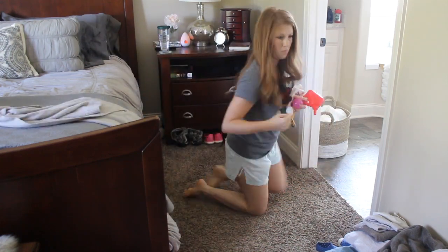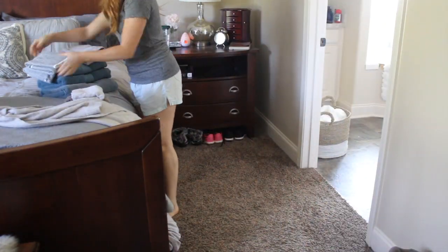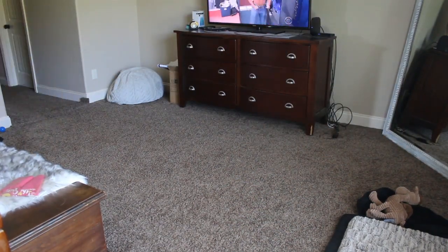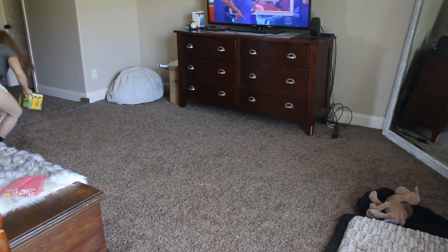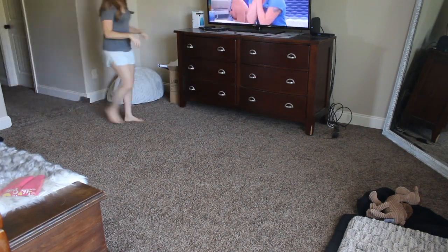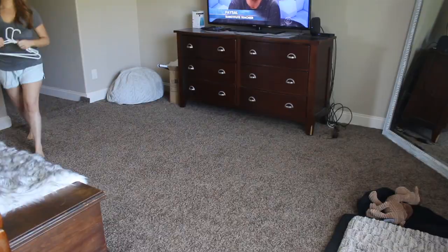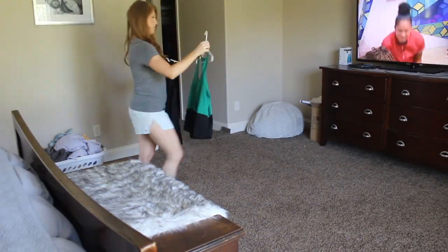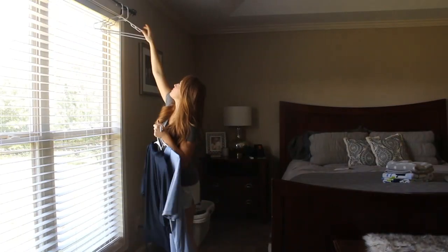And then I move on to just picking up all of the clutter in the room. Our 2-year-old likes to drag a lot of his toys into our room, and he likes to go through our drawers and haul things out and take things out of the closet. So it's just an everyday battle, and I am just trying to tidy all of that up and put everything back in its place.